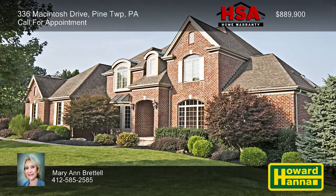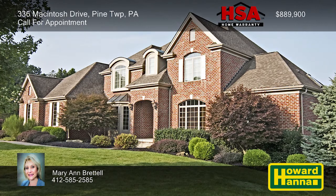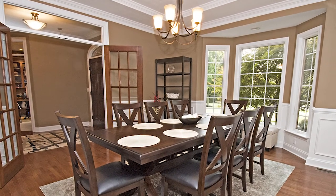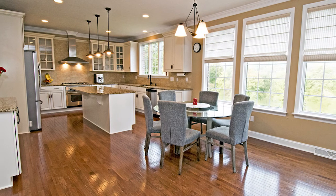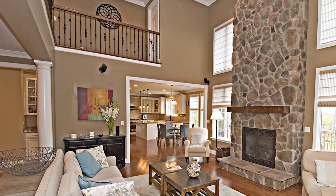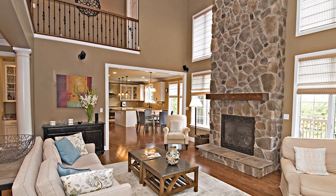A covered front porch welcomes you to this 6-bedroom, 5.5-bath brick provincial on a 2-acre cul-de-sac lot in Pine Township. French doors in the foyer connect to a den with stately judges paneling and a hardwood dining room with a butler's pantry. The eat-in kitchen is equipped with crisp white cabinetry, granite countertops, a walk-in pantry, and stainless steel appliances. A few feet away, the family room is centered on a floor-to-ceiling stone fireplace flanked by 2-story windows.